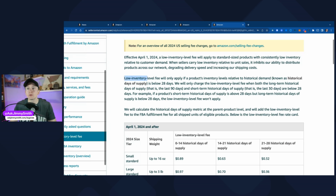So the low inventory level fee will only apply if a product's inventory levels relative to historical demand, known as historical days of supply, is below 28 days. So let's think about that sentence. How will Amazon know the historical demand of a product for a seller if they have never sent it in? There would be 0 days of history if they are applying this to the seller level.